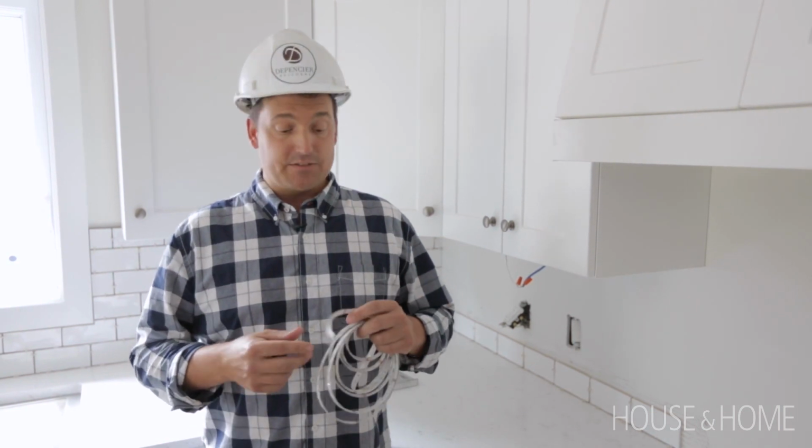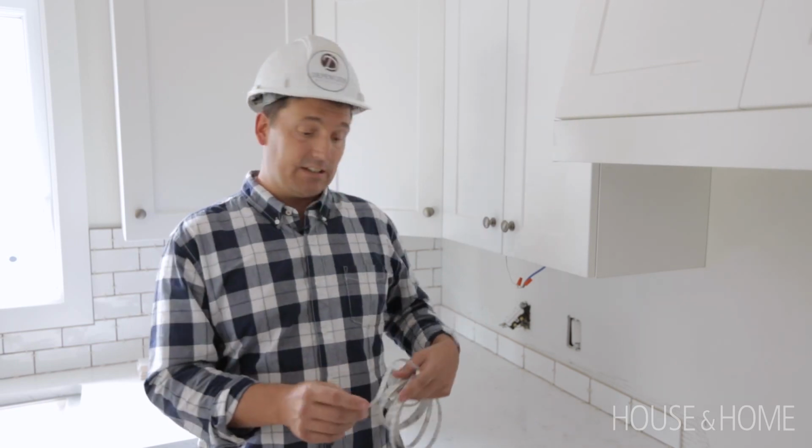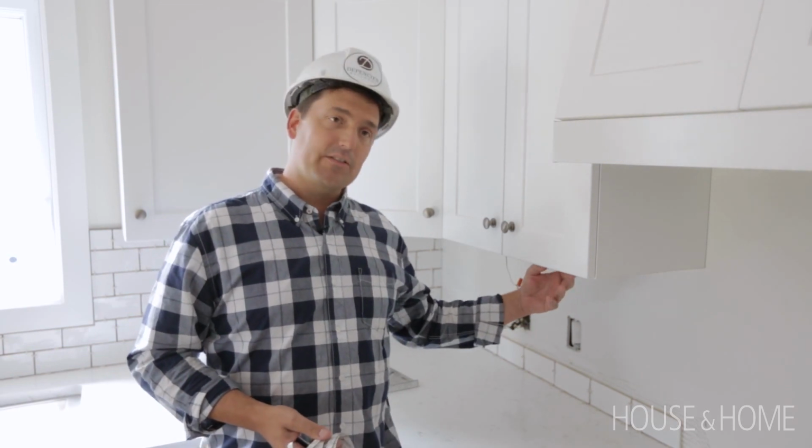So for the under cabinet lighting, we use this LED strip lighting. It's very versatile. You can cut it right to length, so you can get the exact length you need. And it's like a piece of tape. You just peel off the back and stick it in place. There's many different spots you can put it, whether it's at the front of the under cabinet or the back to show off the tile.